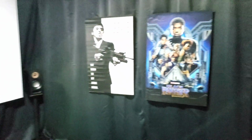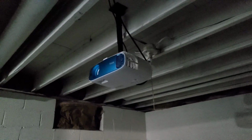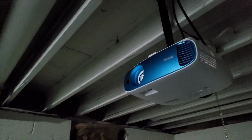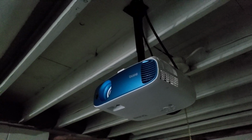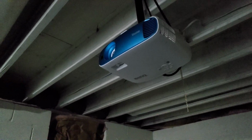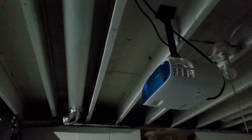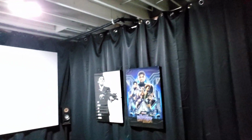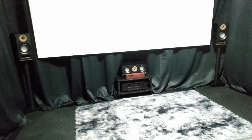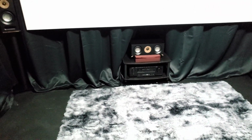So yeah, and of course, back here, I got the BenQ TK800M, which is pretty good. Doing pretty good business. I just have it ceiling mounted, and when I finish the basement, it'll just be there. By that time, I'll probably be wanting a new projector, something better than that. It's not the greatest projector color wise, but it's great for 4K.